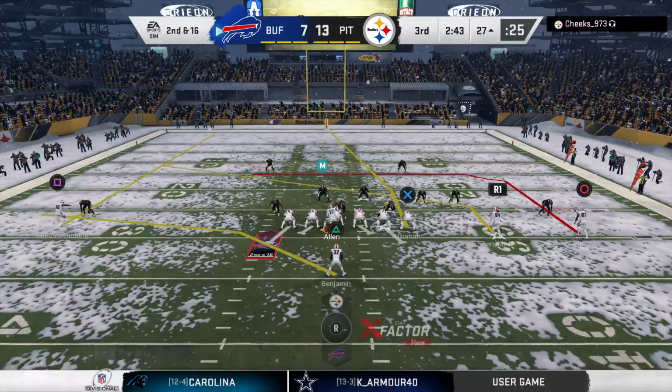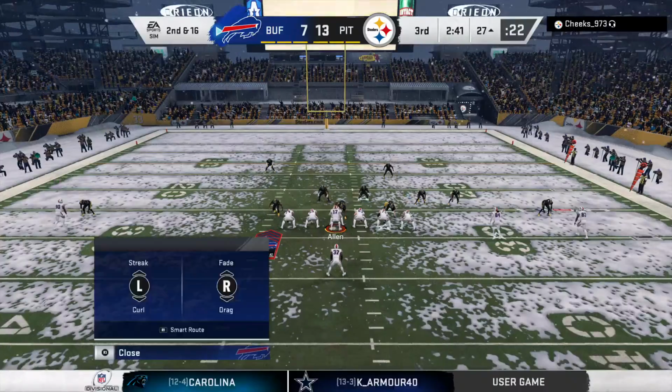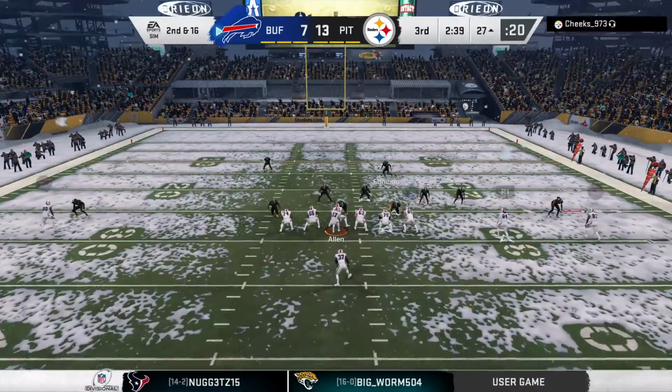Hey, Steve 6. Hey, watch that. Hey, watch the block.